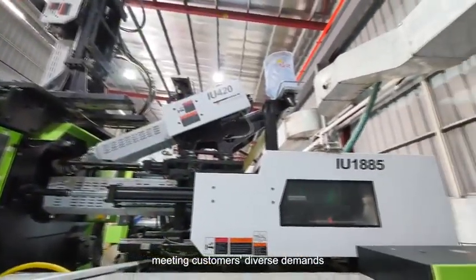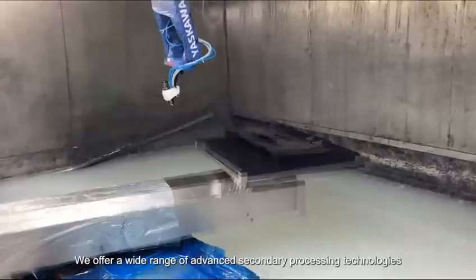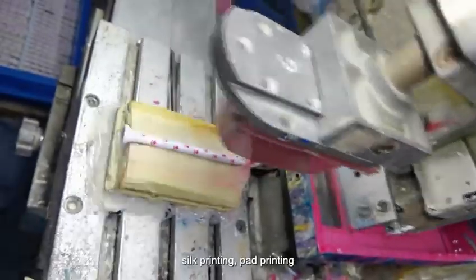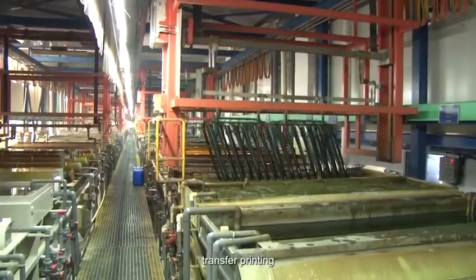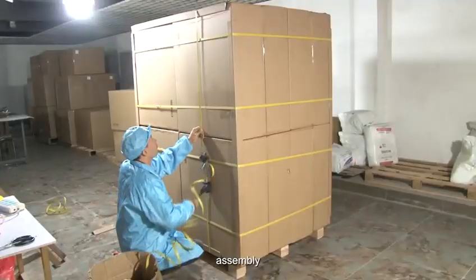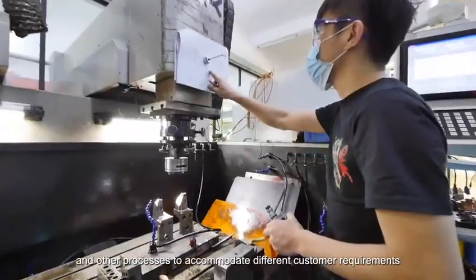We offer a wide range of advanced secondary processing technologies such as painting, silk printing, pad printing, heat staking, powder coating, transfer printing, electroplating, sandblasting, assembly, and other processes to accommodate different customer requirements.